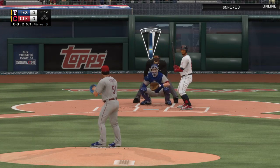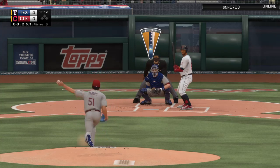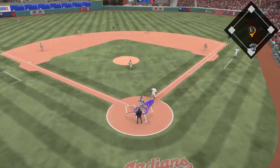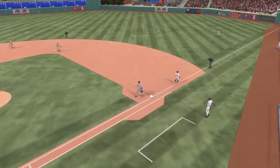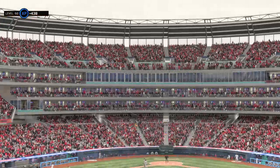Third, the shortstop, Francisco. Bounced softly in front of the plate. Gonna be a tough play. Throw to Pujols is gonna be in time, and the inning is over.